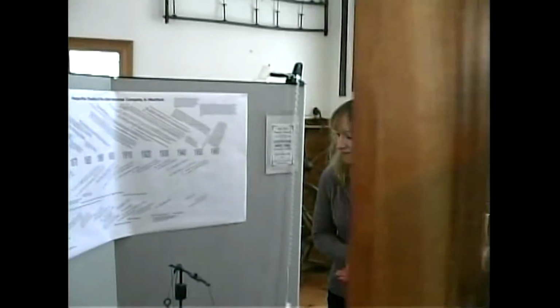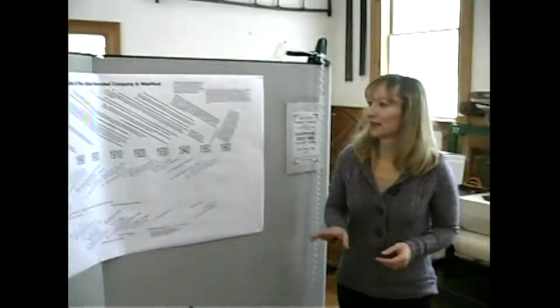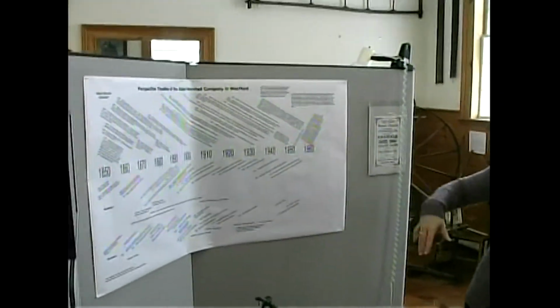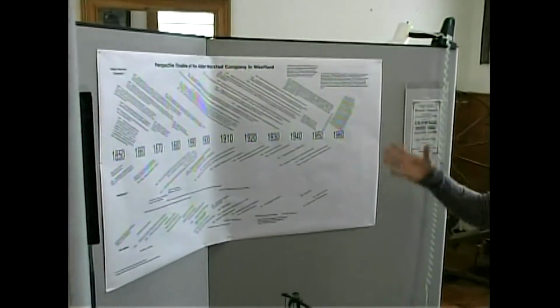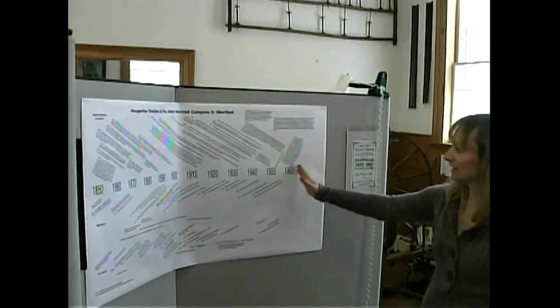Let's come around the corner here. We have a couple things here. This is a timeline that kind of puts the Abbot Worsted Company into perspective of what was going on in Westford and in the world. It started in 1855 and ceased operations in 1956.